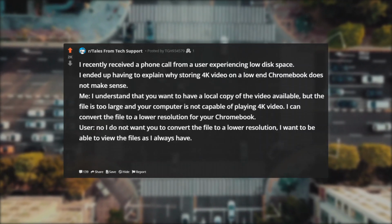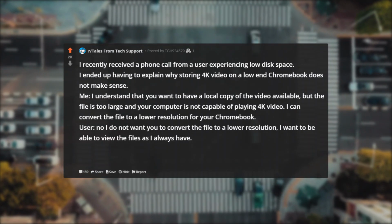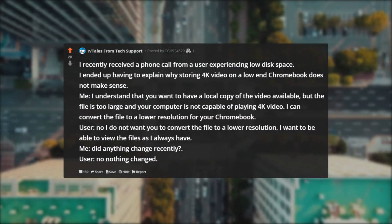User: No, I do not want you to convert the file to a lower resolution. I want to be able to view the files as I always have. Did anything change recently? User: No, nothing changed.